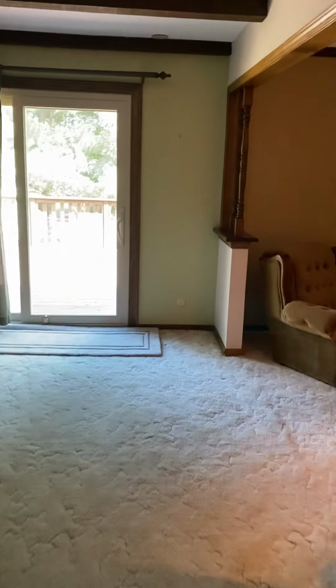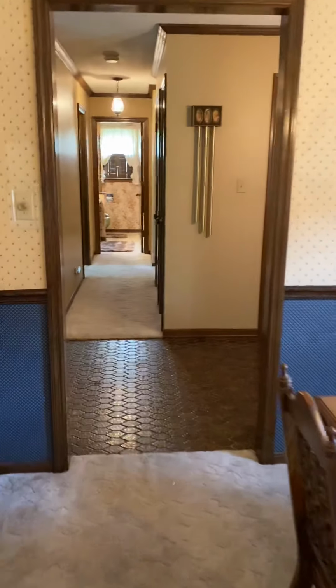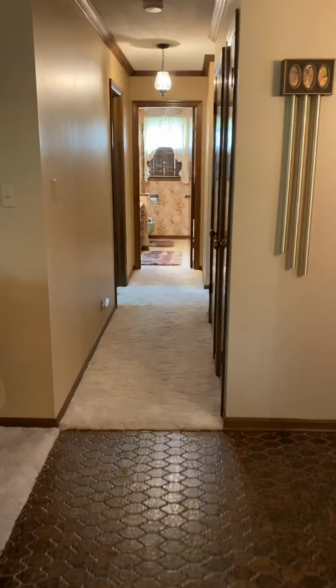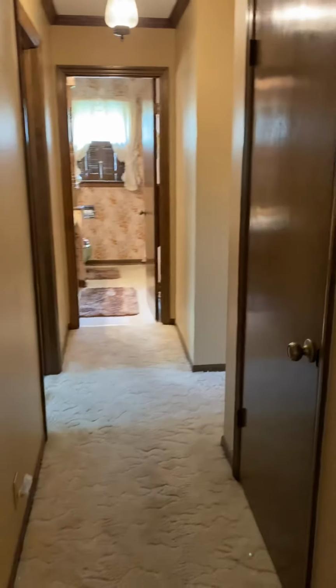So that is this side of the home. We'll walk through the dining room to get to the bedroom area. We have a coat closet, another closet that has the water heater, which is about 10 years old, as well as the water softener.